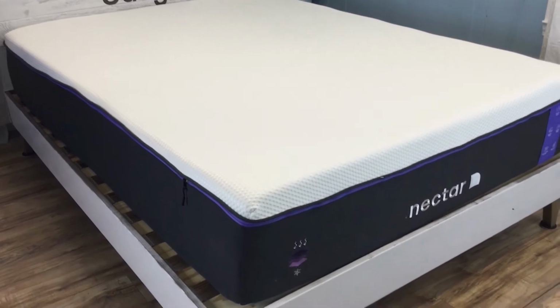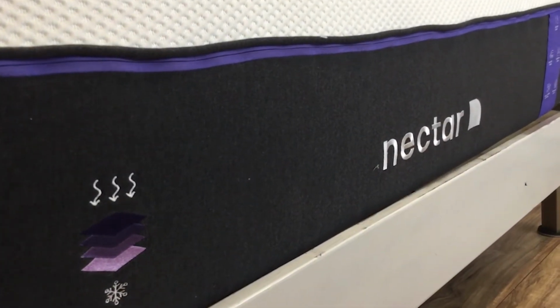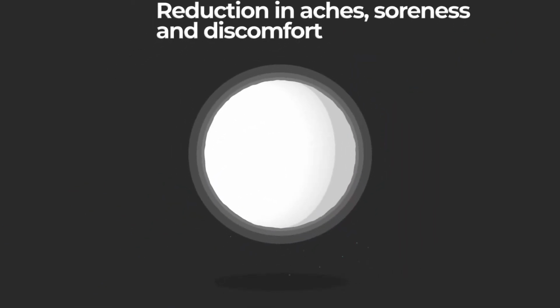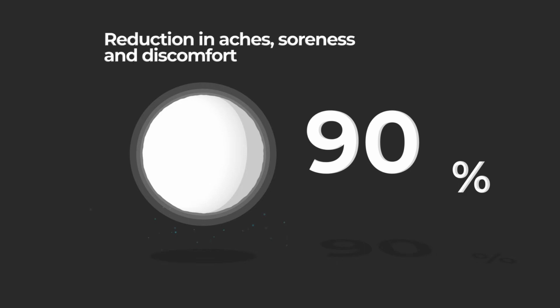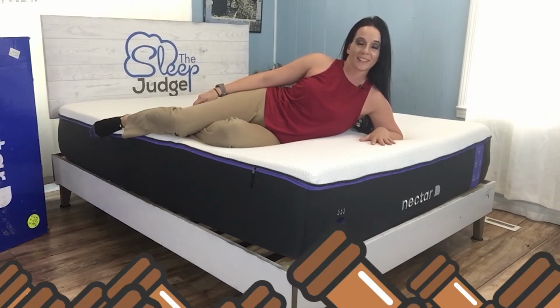Now, Nectar launched in 2017 and their 2.0 version was released in November of 2019. So I always find it refreshing that they have consistently implemented consumer feedback every couple of years or so to make their product better and better. Based on a randomized survey of Nectar owners conducted within the past year, 90% reported a reduction in overall aches, soreness, and/or discomfort. Now, I'm really excited to see how the changes in the layer lineup and composition have improved the way this mattress performs, so let's take a look.